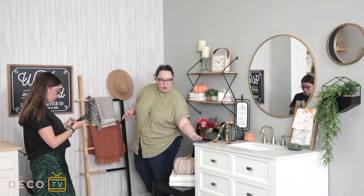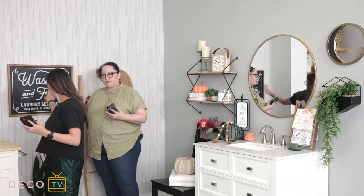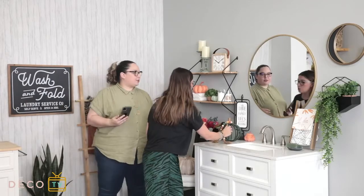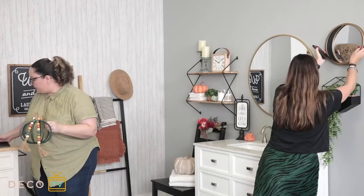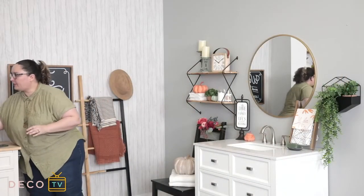Okay, so we can move towards the right-hand side. Oh wait, we got some pieces. Rachel's going to get mad at us. That's right. Take the traveling pumpkin, and I have to take this beautiful traveling mirror. You didn't even bring your hat. Go get the hat.